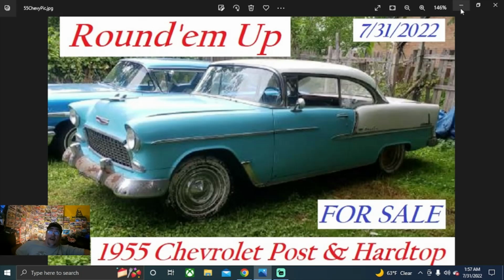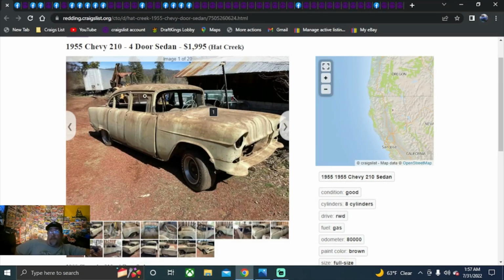We've got a lot of requests to do, so this is going to be the first of 3 searches tonight. It's going to be 55, 56s, and 57s. So let's get started with this 55 search. It's going to be lowest to highest. It's going to be Facebook Marketplace and Craigslist.